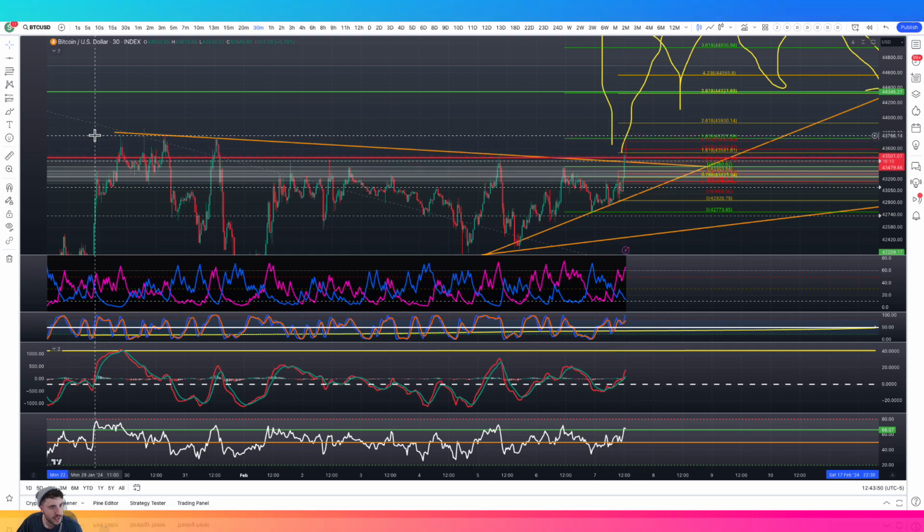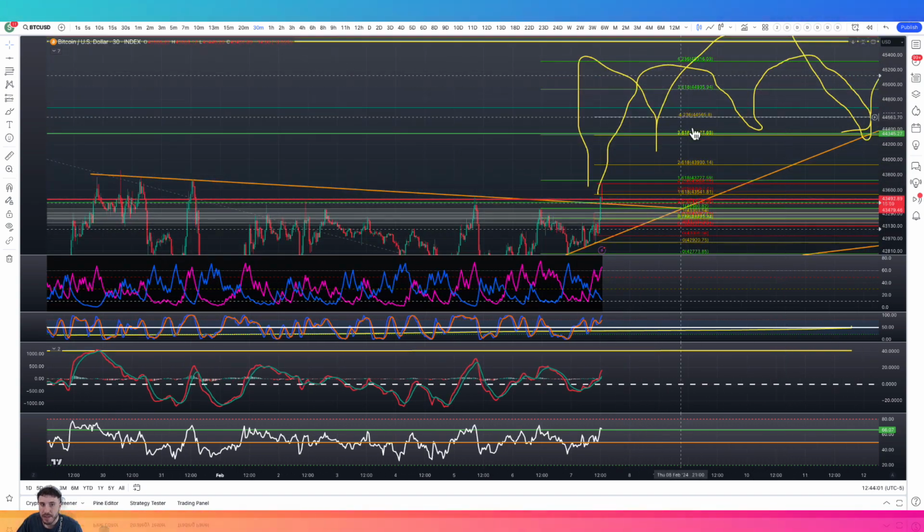But right now we broke above this trend line resistance, came back down, tested that support. We are having a little red candle right now, but if we can reclaim back above 43.7K, get above these highs here, then it's likely we're going to come up to those other key levels, which will be good for the altcoins and everything else. So that's what I'm watching, guys.